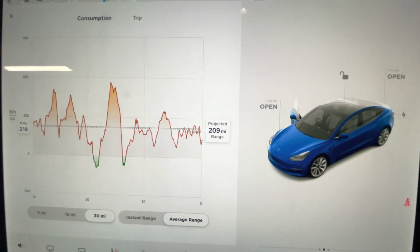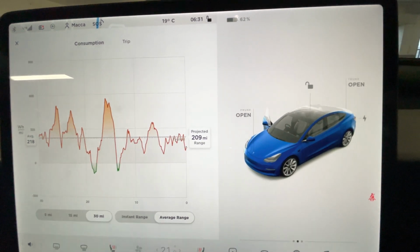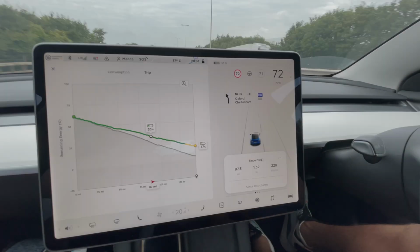So I'd be very confident we make it back in one go, which is why I've taken it off going via a supercharger. But we're going near two superchargers on the way back. So what we'll do is, two thirds from the end, we'll just make a decision on what we're going to do.